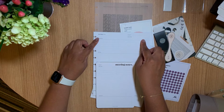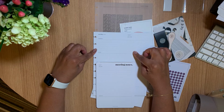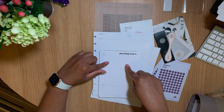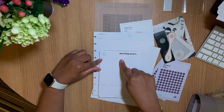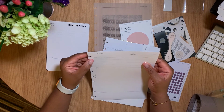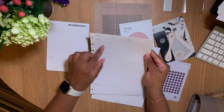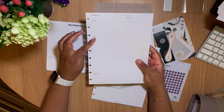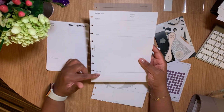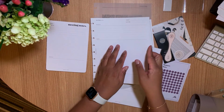And then here at the top you have a line that says priorities, and then you have your priority lines. So on the notepad you have 6, right? So you have 3 in each column with a little bubble to fill in for the priorities. And then on this one, you actually have, let's count this, 2, 4, 5. You have 5 on each side, so 10 altogether. And then you have dot grid for the notes area, and then a blank space to write in any follow-ups for your meetings.